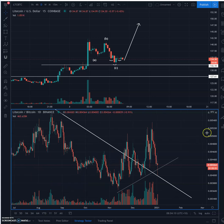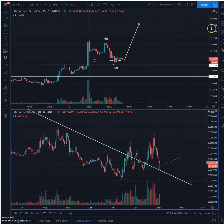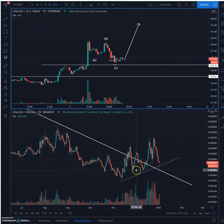But I think Litecoin Bitcoin is still very much bullish. I think Litecoin is still very much bullish. And I'm going to be considering maybe moving our target up higher today if we start to bounce here.